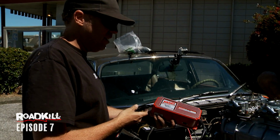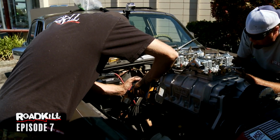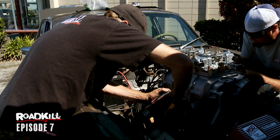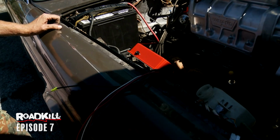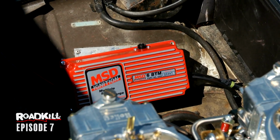This is an MSD boost timing master. It retards timing in proportion to boost so that you don't detonate the engine and kill it, and we're gonna need all the help with that we can get. Okay, that's my 3 out of 4 ain't bad MSD mounting method. What do you think? Right, beautiful. Here, not so much. Over here, nice and attached.